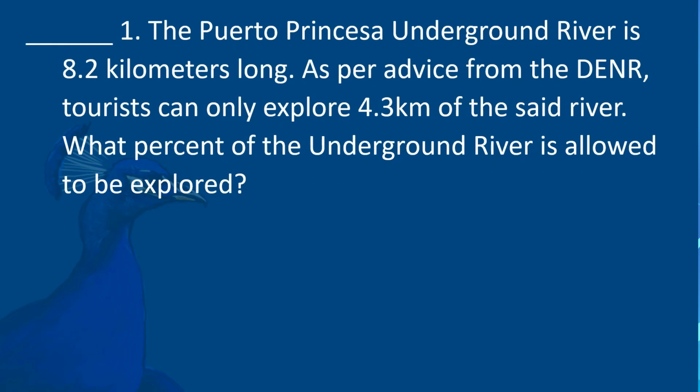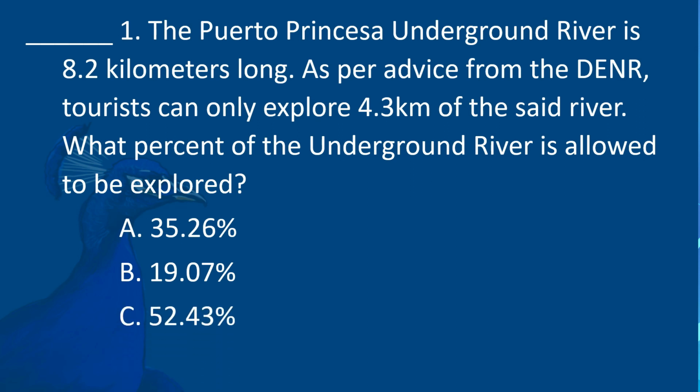The Puerto Princesa Underground River is 8.2 kilometers long. As per advice from the DANR, tourists can only explore 4.3 kilometers of the said river. What percent of the underground river is allowed to be explored? A. 35.26%, B. 19.07%, C. 52.43%, D. 1.907%.